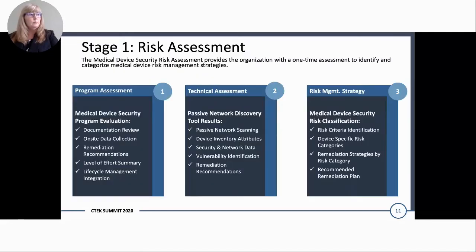Some of these pieces we can talk about today. So the first one, risk assessment. There are 3 pieces that you really need to focus on for a risk assessment. First and foremost, your program. Where is it at? What do you have?